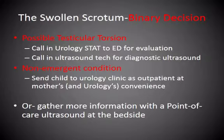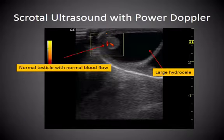Or what's the third option? Well, we could gather more information, of course, with a point-of-care, clinician-performed ultrasound at the bedside. Of course, by now you could guess what we did. We performed a point-of-care bedside ultrasound. And this is this child's scrotum in his ultrasound.